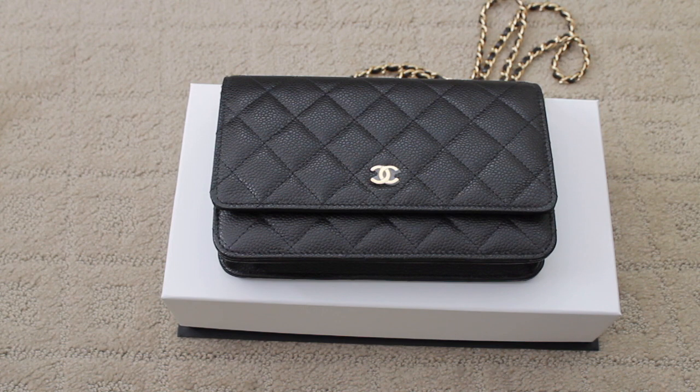So again, this is going to be in euros because I did buy it in Paris. Right now in the US, as of February 2022, it is selling for $29.50. In Europe, I was able to get it for 25.50 euros, which is roughly $2,900 USD. But then there also is a tax refund process.